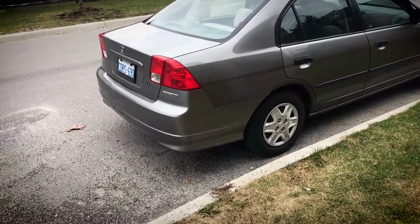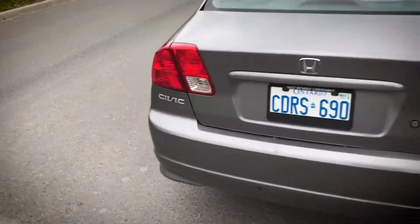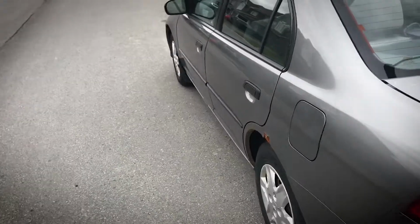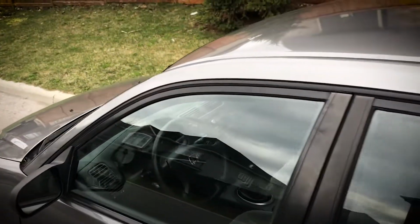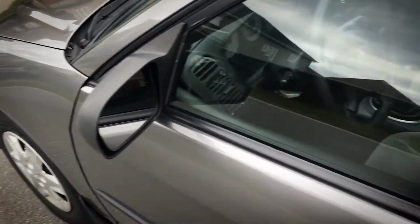So as you guys can see, we're going towards the Civic. So that's my Civic. You guys have seen this car a lot. Rust spots, typical daily Civic rust. So yeah, let's get in and we'll talk more about it for sure.